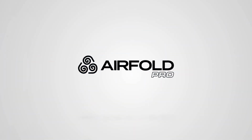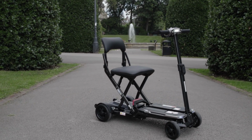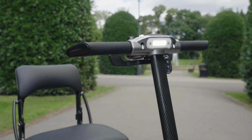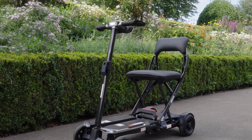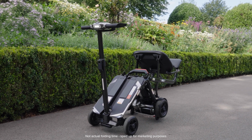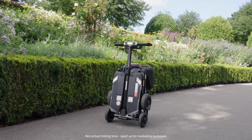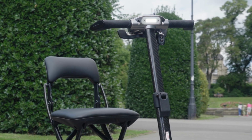Redefining luxury. Drive DeVilbiss Healthcare are thrilled to launch the AIRFOLD PRO, their all-new carbon fibre auto-folding scooter. This state-of-the-art scooter combines an innovative carbon fibre frame, effortless auto-folding technology, and an impressive cutting-edge appearance, resulting in an exceptional and exciting addition to the powered mobility industry.